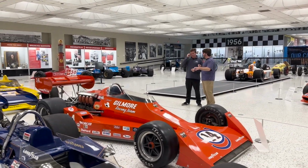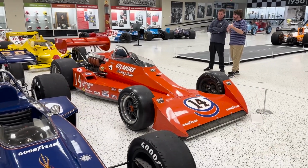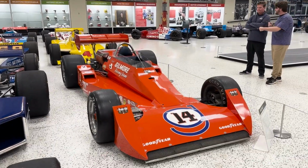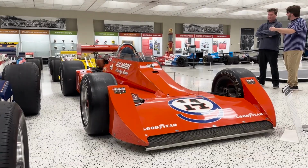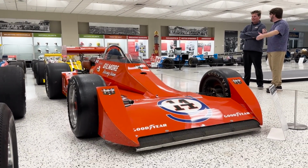AJ Foyt's fourth win, one of the most special cars and special stories of all time. Not only did AJ win, I mean, that's special enough, but he did it driving for his own team, driving his own chassis with his own engine in the back of it. I mean, you want to talk about a walk-off home run? How can you get any better than that for AJ?